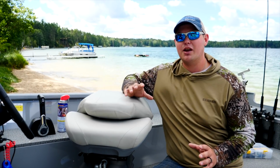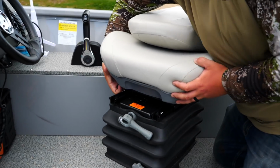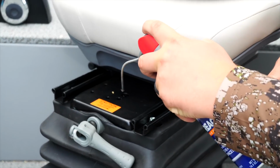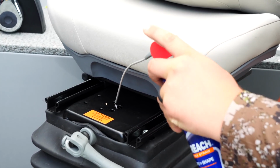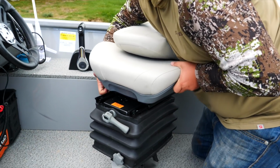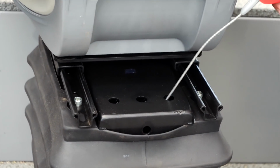It's very simple stuff. Basically, all you're going to do is slide the seat back. When you slide that seat back, you're going to see a big round hole in the center. What I like to do is take some WD-40 with a hose style and stick it in that hole and just squirt a little bit of WD-40 in there. Then I take the seat and slide it forward again, and you'll see three big holes. The same thing, you take that WD-40 and you squirt a little bit in all three holes.